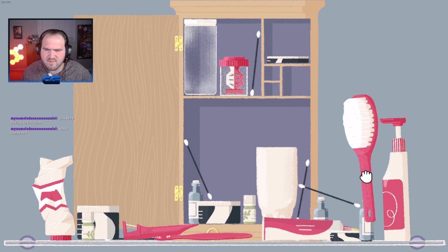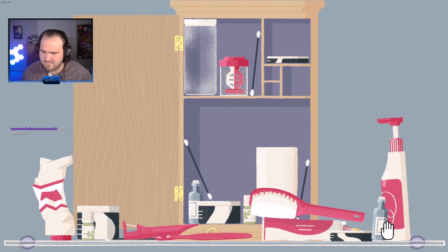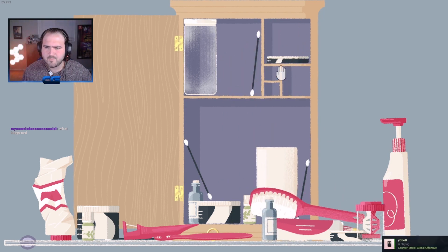Oh, who left this mess? Yo, if I walked into my bathroom and I found this mess, I'd say, who did this? And then I would realize that I was plastered the night before and I did it. That's what I would do.